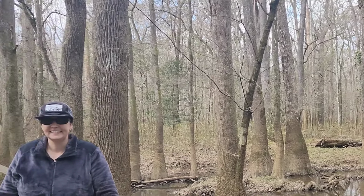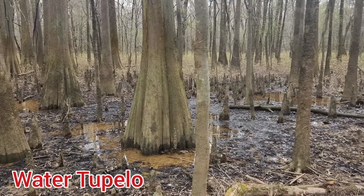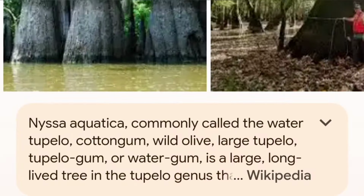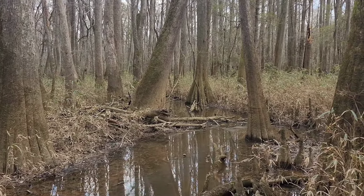The forest is dominated by water tupelos. You can see the trees are swollen at the base of the trunks. Flooding is a natural occurrence here in Congaree. It is important for bringing fresh nutrients into the floodplain.